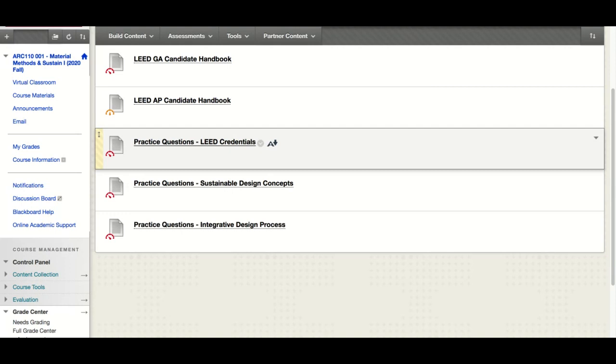We'll spend about 12 or 15 minutes having you work on these, and then we'll get back together and see what you found. What I'm hoping to do is give you a chance to not only hear my lecture, but take a look at the questions that you might find on the LEED GA test that relate to what I just talked about. So we're going to give this a shot.